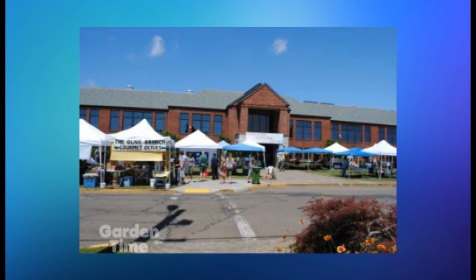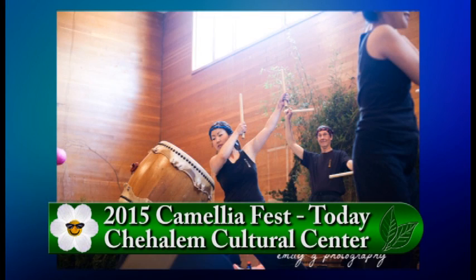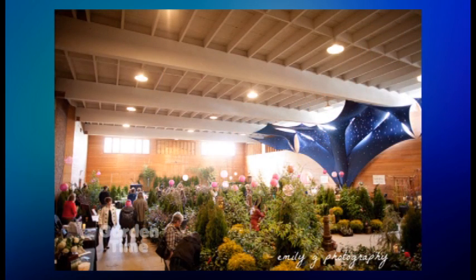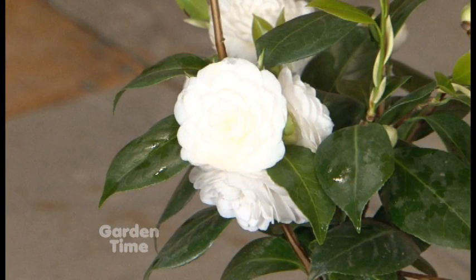You're absolutely right, William. It's fantastic. This is our 7th year, and now we're at the beautiful Chehalem Cultural Center. And this year it starts at 10 a.m. and runs to 4 o'clock, but there's actually 2 stages of ongoing performances. Something for all ages, from 1 to 99, there is something to do all day long. What's unique is we're not weather dependent, so if we get that Oregon sunshine, we'll still be okay, because everything's undercover or it's in this beautiful building here.